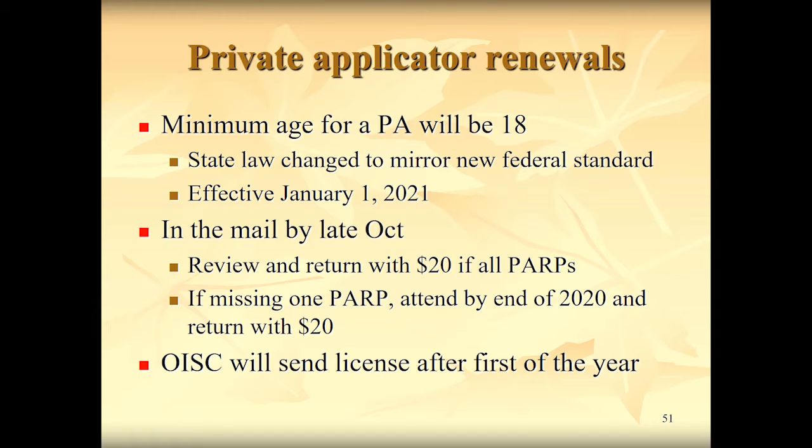All right, so private applicator renewals. They had to make some changes to line up with some federal rules. So the new minimum age for a private applicator will have to be 18. I think everyone in here is okay on that. So that's effective January 1st.